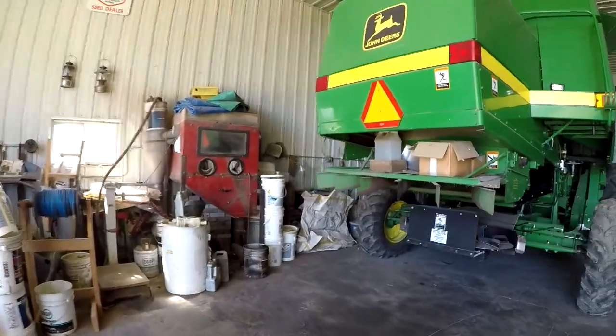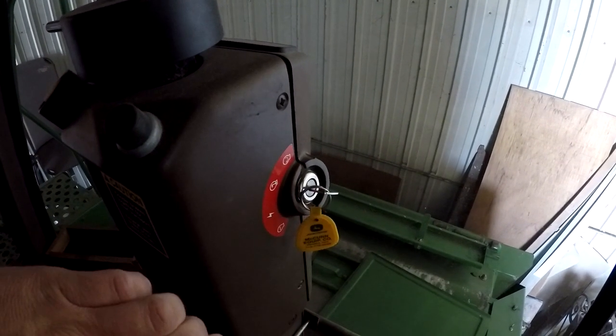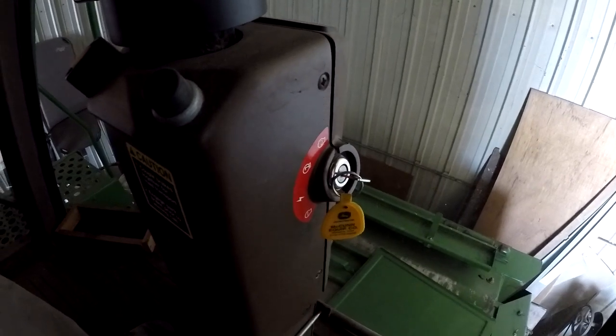So we're going to see if the combine will start up. No warning lights, rock and roll.